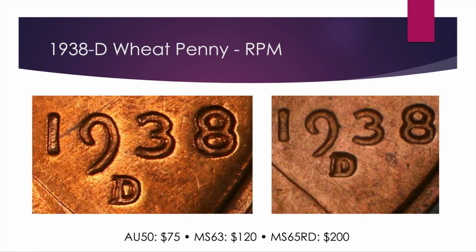After that, we've got a 1938D wheat penny repunch mint mark. After this, we'll have 2 more, but the repunch mint mark is going to be seen to the west, kind of sticking out in the back there, and it's an AU50 $75 coin, mint state 63, $120, mint state 65, $200. This one, again, it's not crazy, but there's definitely a floor there.